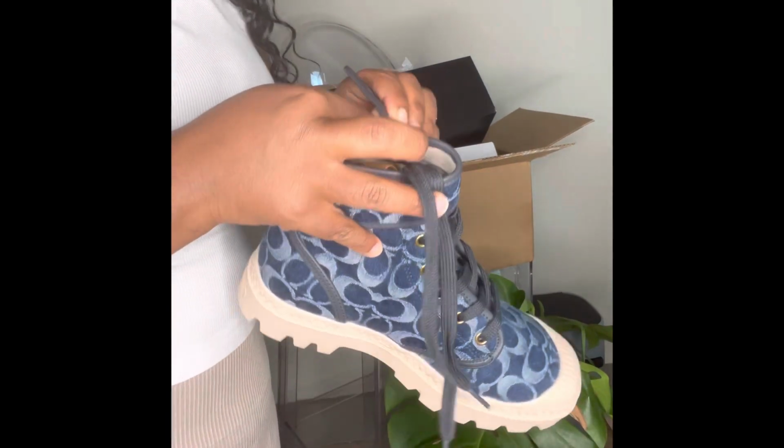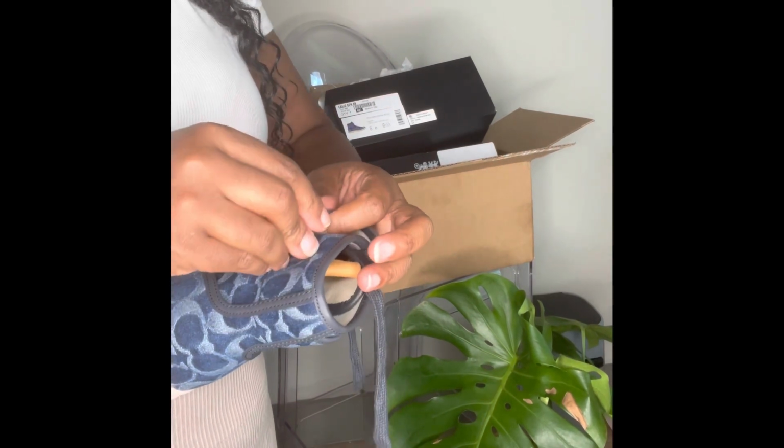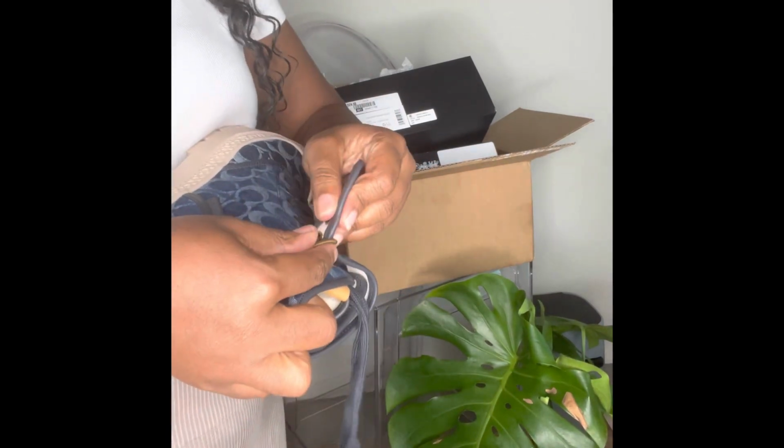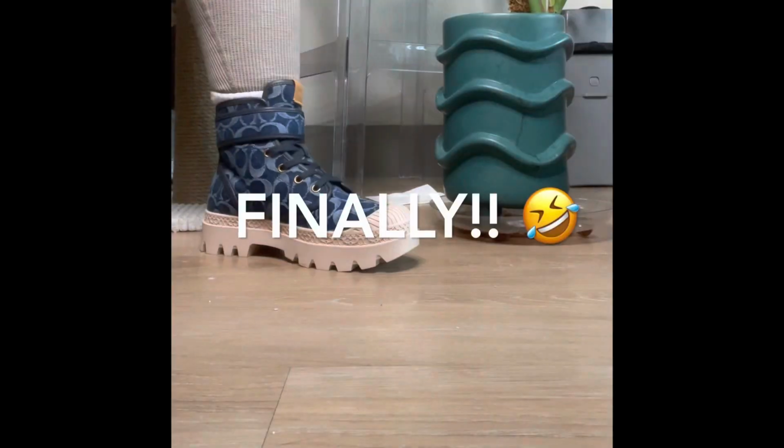I jinxed it by saying, oh, it'll probably be hard to get in and out of these. And the shoe was like, oh, you want to see? Jesus, what is going on? You made them impossible to get off? No, nobody said that in a review. If you bought these and had the same problem, comment down below. If it's me, then hey, tell me about myself, because this might be a time I deserve it.